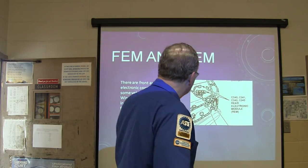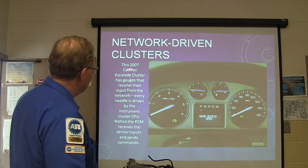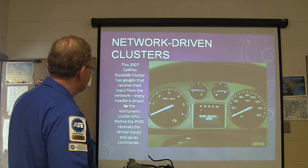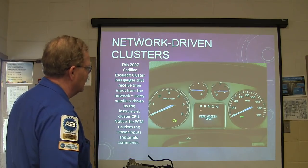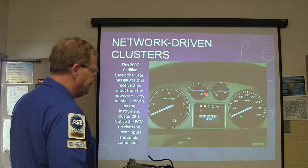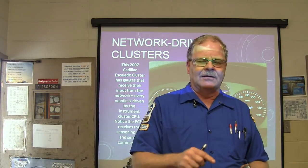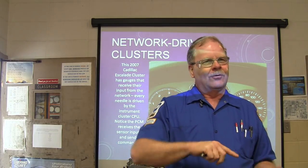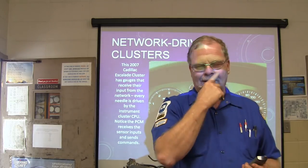You remember the internet? Okay. So, network driven cluster. This 2007 Cadillac Escalade cluster has gauges that receive input from the network. Every needle is driven by the instrument cluster CPU. Notice the PCM receives sensor inputs and sends commands. A lot of the time you can go in there with your scan tool, go into your bi-directional controls, and tell it to cycle the gauges, turn on warning chimes, turn on warning lights and all that kind of stuff.